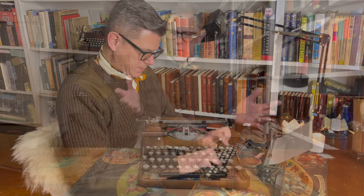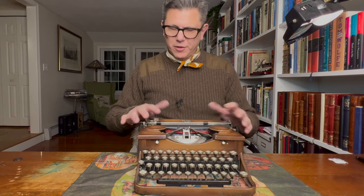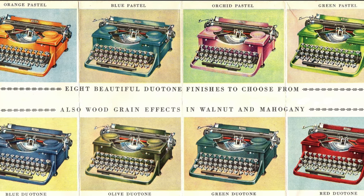Today, we're going to speak about one of the rarest typewriters in the world. Now, what makes this machine so rare? Well, it's certainly not the model number. You might recognize this as a Royal P. The P stood for portable.